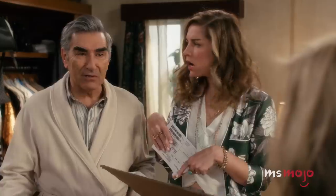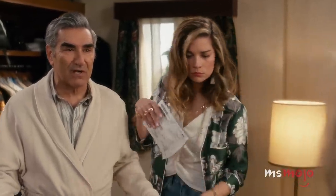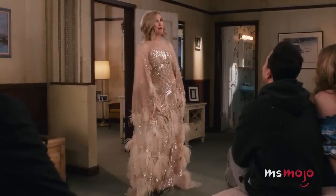Catherine O'Hara told Vanity Fair that its appeal lies in its airy feel, which contrasts nicely with Moira's usual clothes.